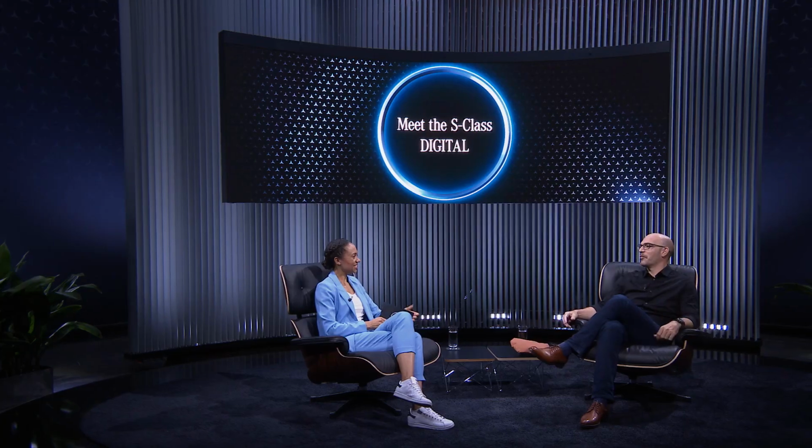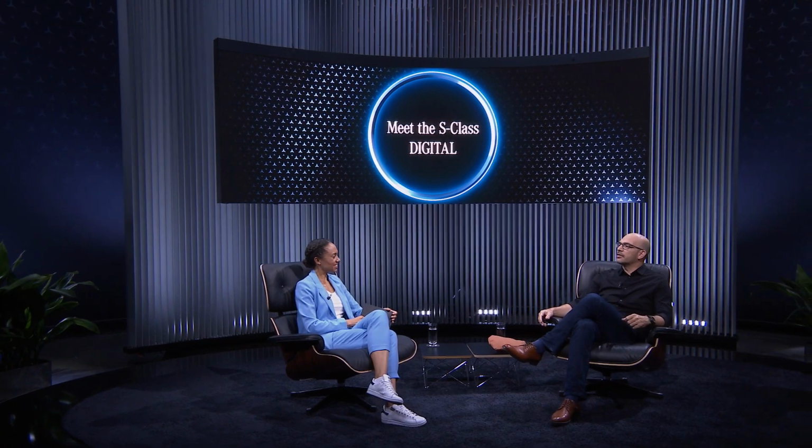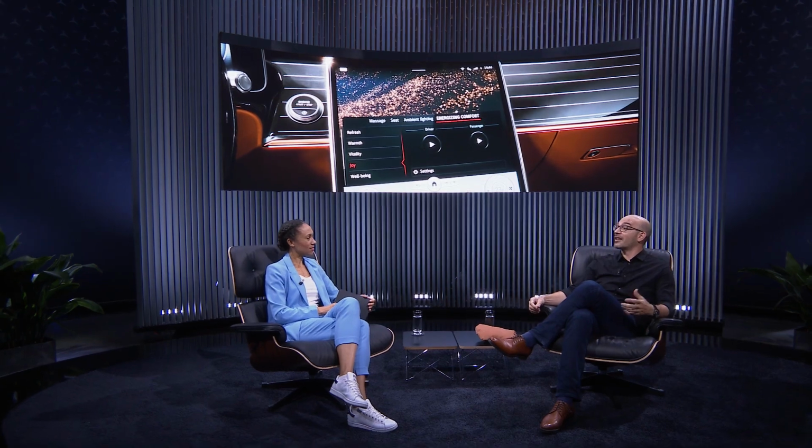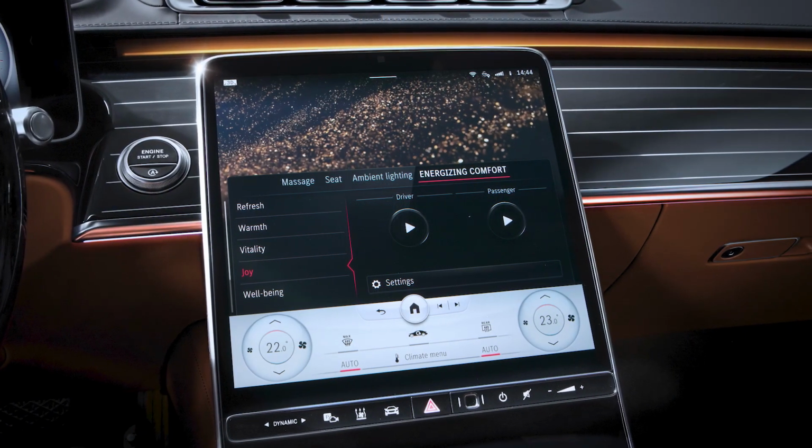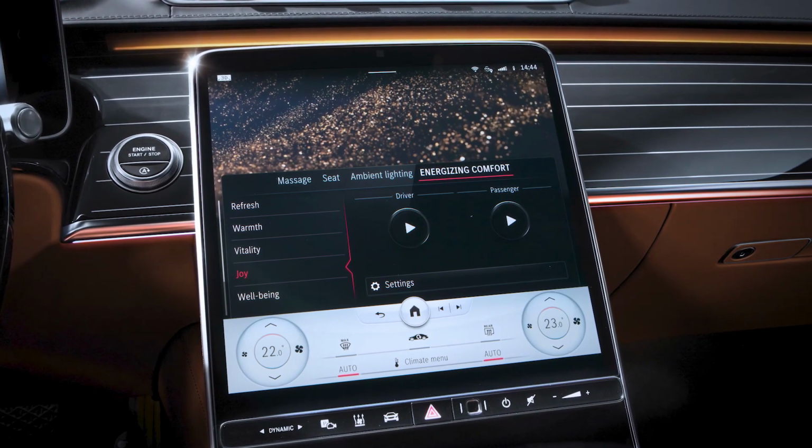One of the many features, the only thing missing now would be a proper massage. Is that also one of the features in the energizing package? Absolutely. I mean, who doesn't want to be pampered by a massage? Right. With the active multi-contour massage seats, our S-Class customers can now choose from 10 programs even at all seats, from a classic massage to even programs offering an active workout.